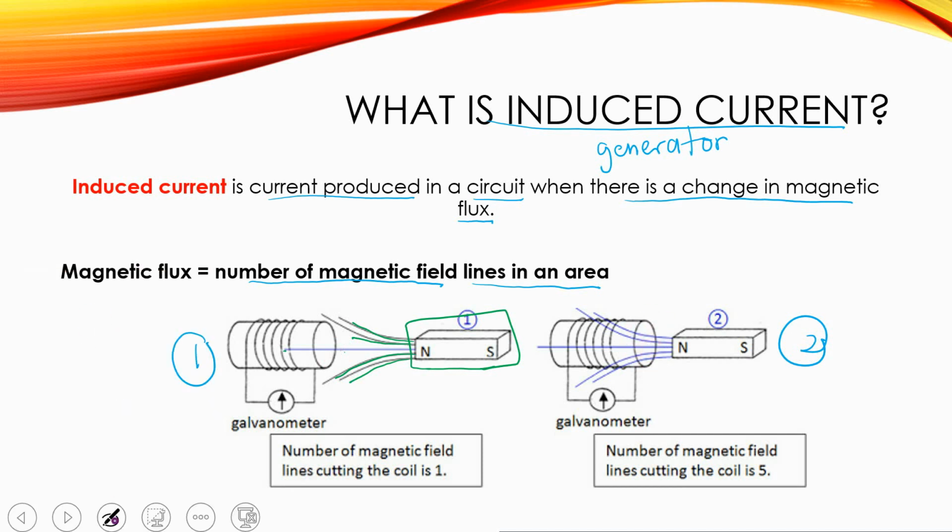In the first picture, the magnetic field lines cutting the coil is 1. In the second picture, the magnetic field lines cutting the coil is 5. So, is there any change there? There is, right? Okay, so this is what we call change in magnetic flux.